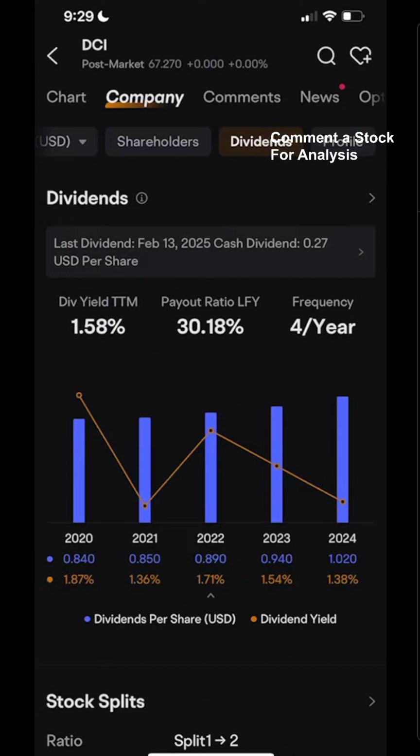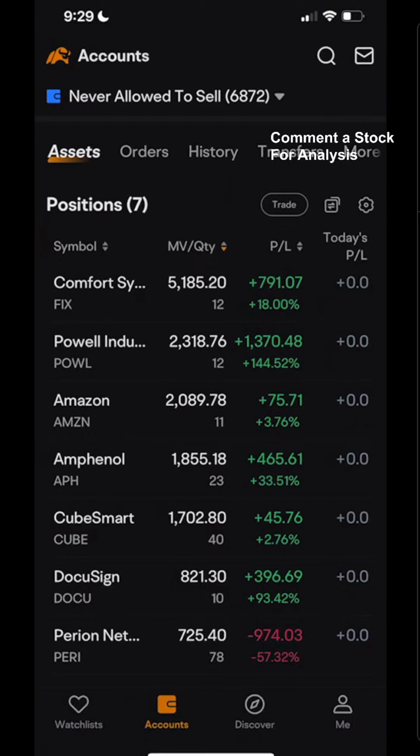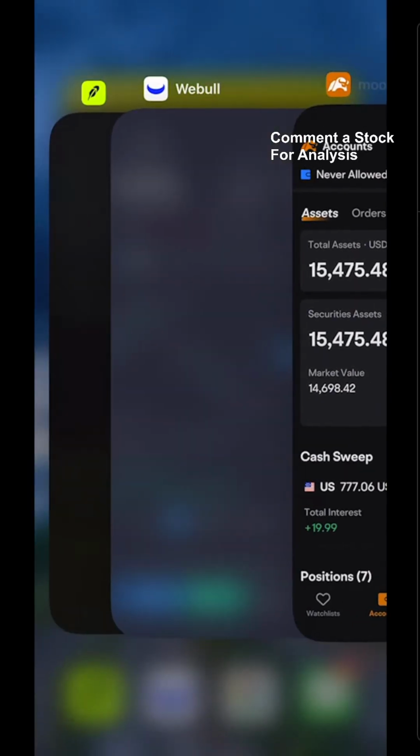What do you think is going to happen with the stock market with Trump? I don't know, but it's been volatile. Hopefully the tariffs get walked back.